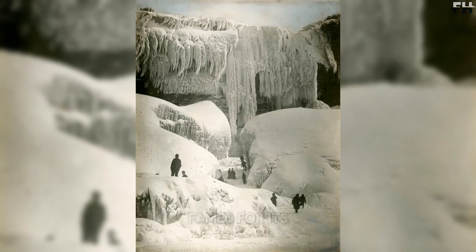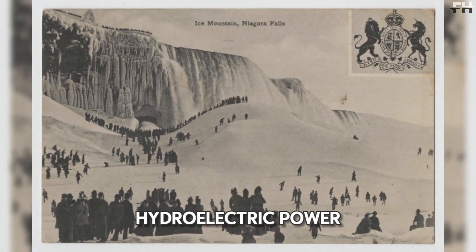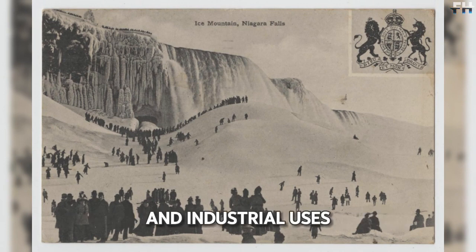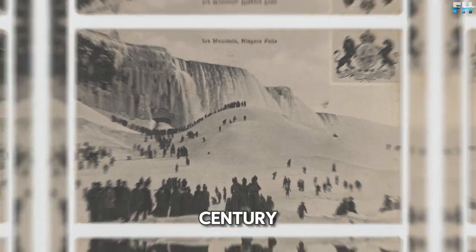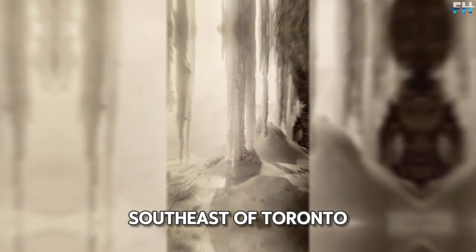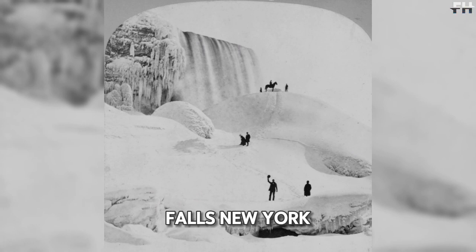Niagara Falls is famed for its beauty and is a valuable source of hydroelectric power. Balancing recreational, commercial, and industrial uses has been a challenge for the stewards of the falls since the 19th century. Niagara Falls is 27 kilometers, 17 miles, northwest of Buffalo, New York, and 69 kilometers, 43 miles, southeast of Toronto, between the twin cities of Niagara Falls, Ontario, and Niagara Falls, New York.